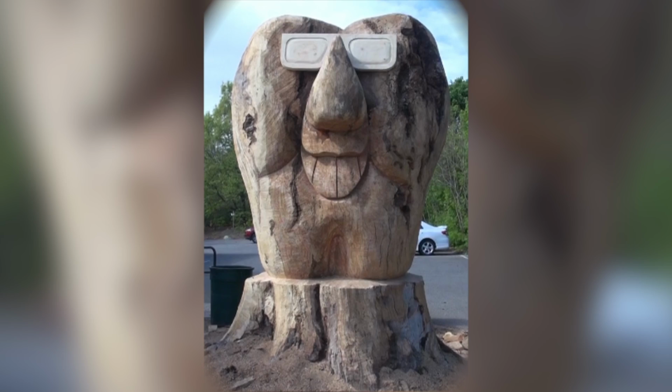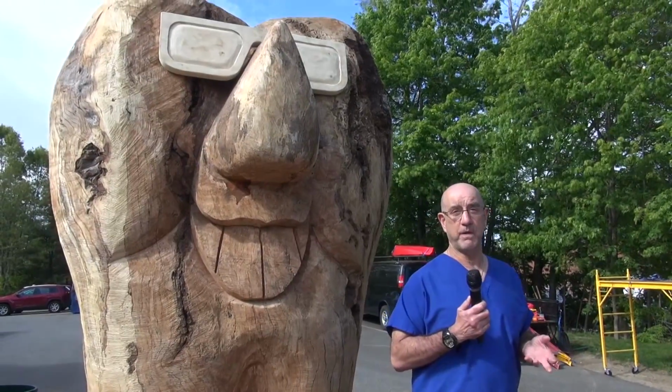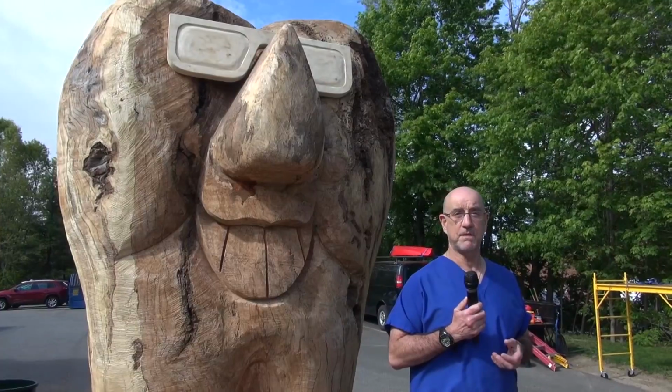It's kind of like a little happy thing where the tree can't be around anymore, and I could have taken it all the way down to the ground, but now it has some more life, and we're giving it a second life in the town of Stoughton.